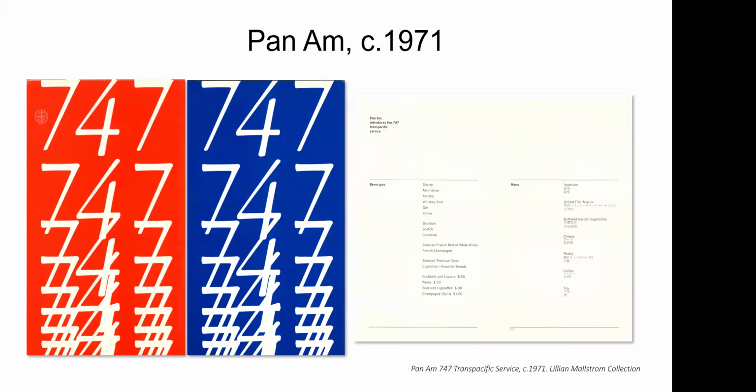And another from Chermayeff and Geismar representing the 747's introduction of Trans-Pacific service. So again, just a really nice, I think, typeface for the 747. And this was part of the branding campaign that Chermayeff and Geismar did for Pan Am, in which the name was officially changed from Pan American World Airways to shortened to Pan Am, with the graphic elements as well.